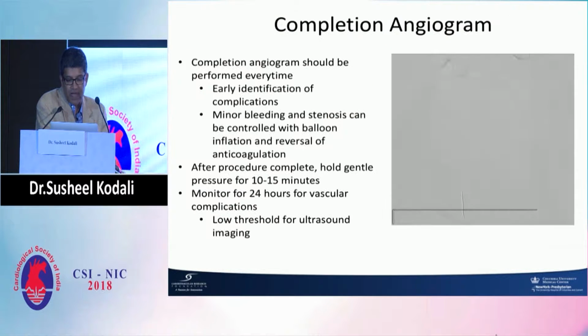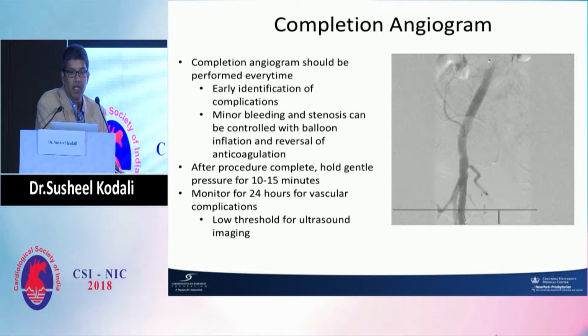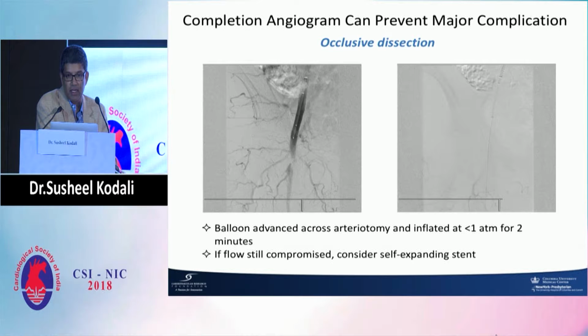And the last thing with vascular, whenever you use a large access, do a completion angiogram. I see a lot of people, with the ProGlide closes done, say there's no flow, there's no bleeding, it's fine. But sometimes, if you don't do a completion angiogram, you're going to miss things like this. Here, the closure looked good. There was no bleeding. But there's a near-occlusive dissection. If you ignore this, when the patient wakes up, they've got a cold foot and everything else.